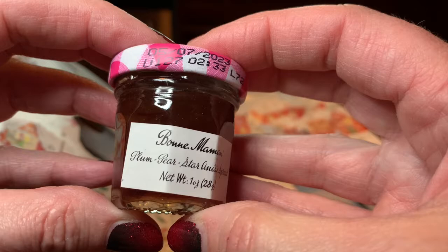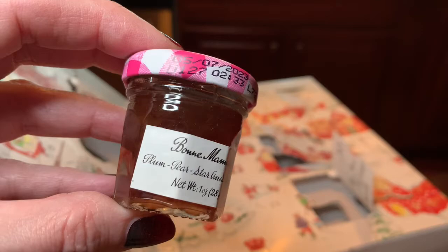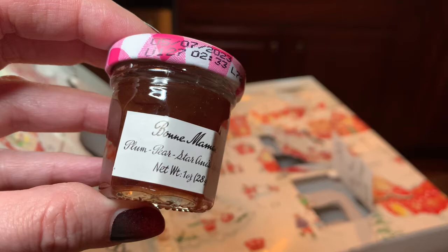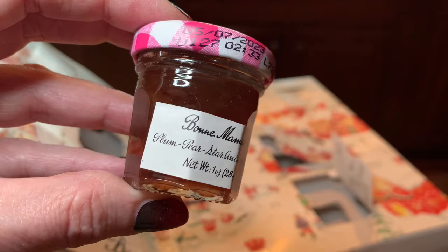Today we have a plum pear star anise spread. This sounds amazing. I never eat plums. Philip likes a plum, but I'm not going to deny it. And I'm happy to say, I went to Starbucks yesterday and we had the plum Danish for the holidays they have. Oh my God. Okay, it's worth breaking your diet. It's so good. And it was delicious. And I'm wondering if this plum jelly will taste something similar, obviously probably not, but I'll try it.